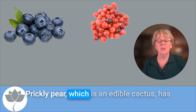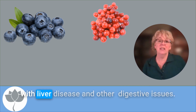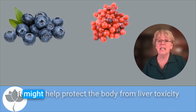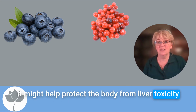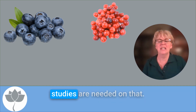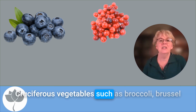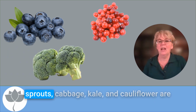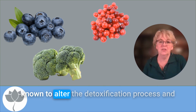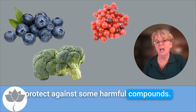Prickly pear, which is an edible cactus, has long been used in traditional medicine to help with liver disease and other digestive issues. It might help protect the body from liver toxicity and hangovers too, but more studies are needed on that. Cruciferous vegetables such as broccoli, Brussels sprouts, cabbage, kale, and cauliflower are known to alter the detoxification process and protect against some harmful compounds.